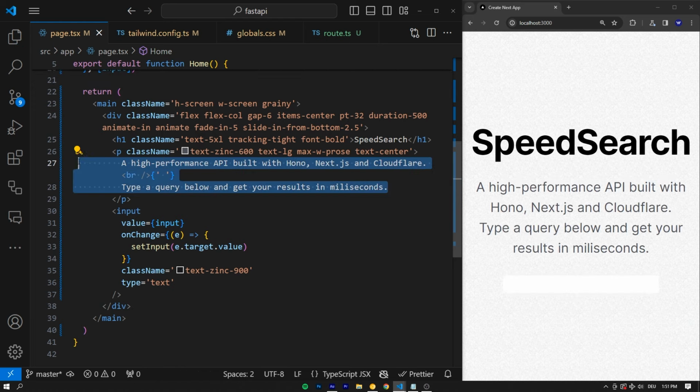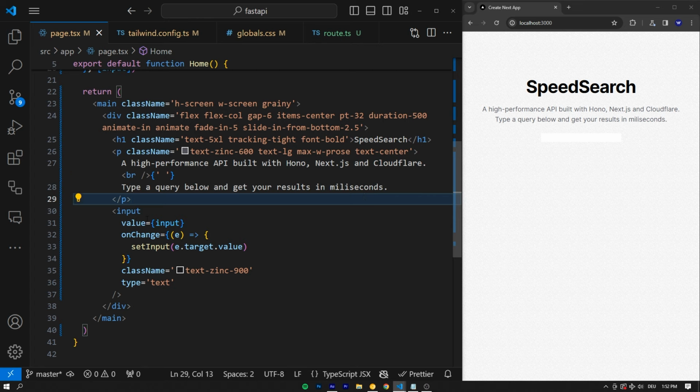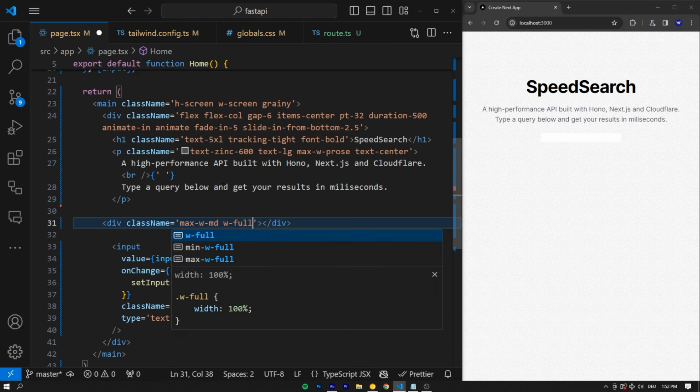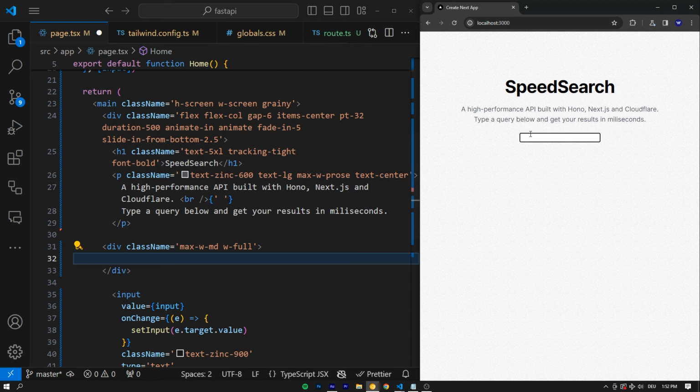And again, this is just for decorational purposes. You can follow along with this if you want. You don't have to. This is very much personal preference. And then right below that, let's create a div right below this p tag and right above our input element. This div is going to get a class name of max-w-md for medium and also a w-full. There we go. And inside of this div is where the entire magic will happen for the input element. Now, we could do all of the input logic and displaying the search results and so on ourselves.